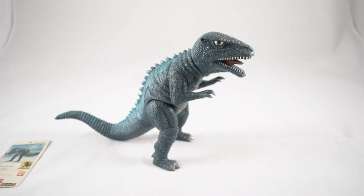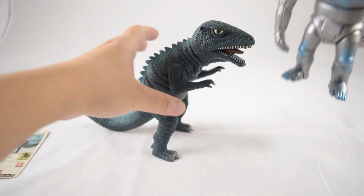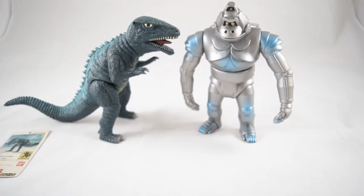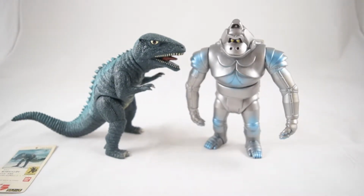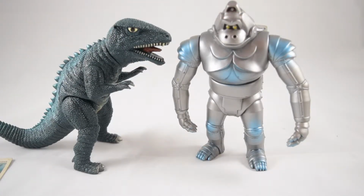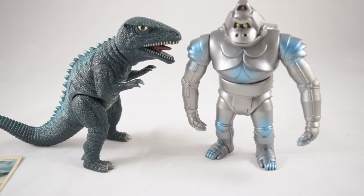And just to compare, or as a sort of companion piece, if you will, is the Mechanikong, also from Bandai, also from the 8-inch line. So these are from the same movie. One of the strengths, again, of the Gorosaurus figure is the detail in the skin surface, like the scales. I find it hard-pressed to find any other figure that has the same reptilian scale look.